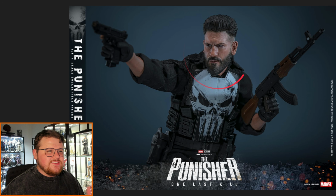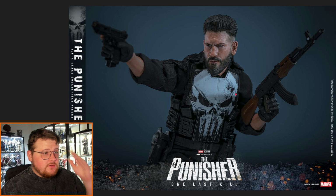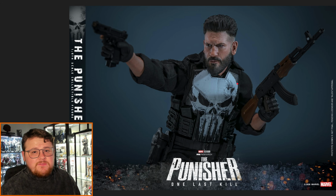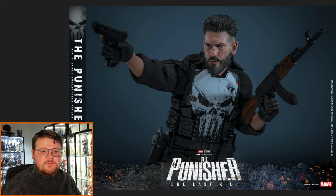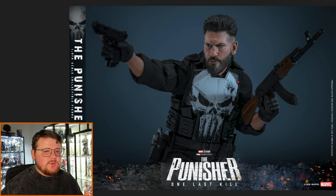But look at that. That head sculpt looks great. I wasn't the biggest fan of the beard look, of course, on Jon Bernthal as the Punisher, but in figure form, it does look pretty cool. It's a pretty unique look for him. It's definitely going to stand out if they do a Brand New Day version, and of course from the Netflix version, because he doesn't have a beard in either of those. So I'm kind of glad they made this one, since it is an on-screen appearance from his own special.